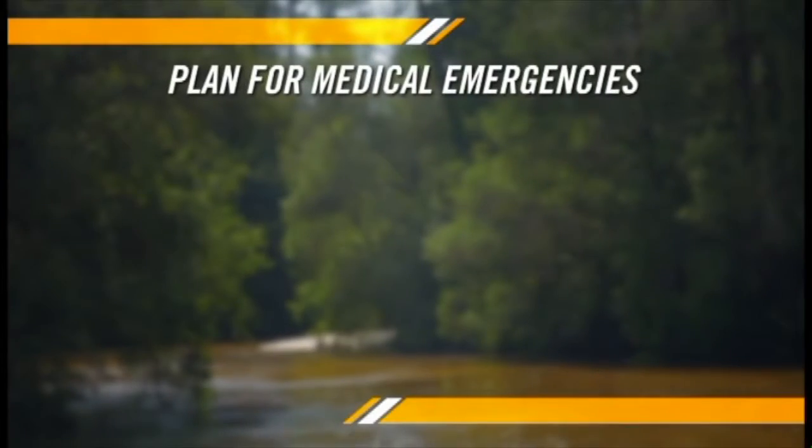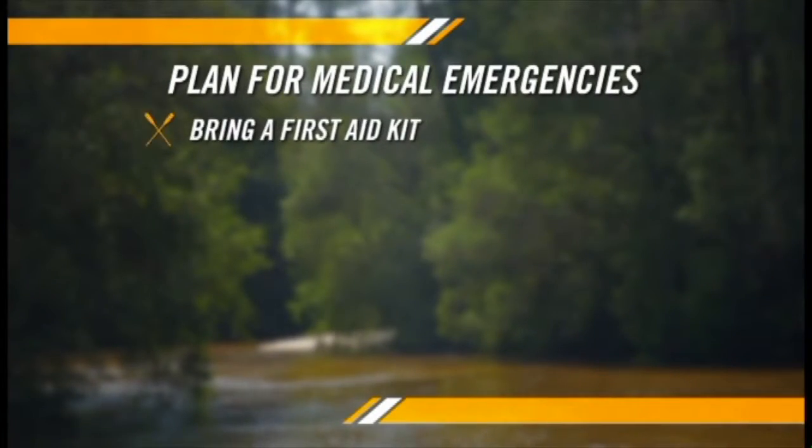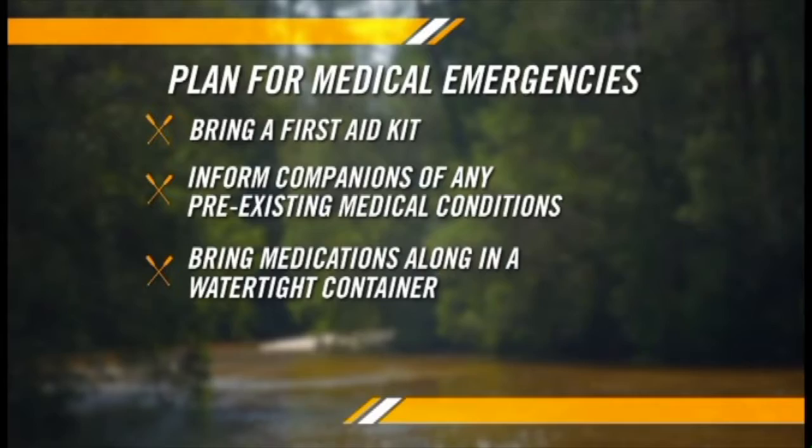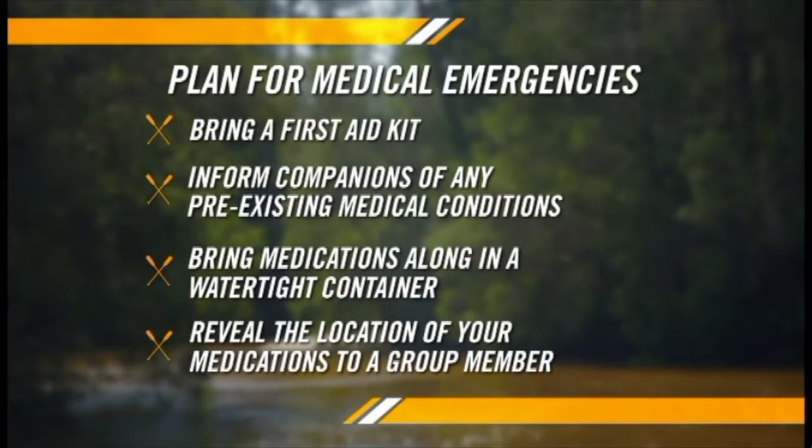It's important to plan for medical emergencies by bringing a first aid kit and by informing your companions of any pre-existing medical conditions or medications that you might be taking. Make sure that someone in your group is aware of the locations of your medications and how to access them. Also, make sure your companions are advised of any allergies you may have.